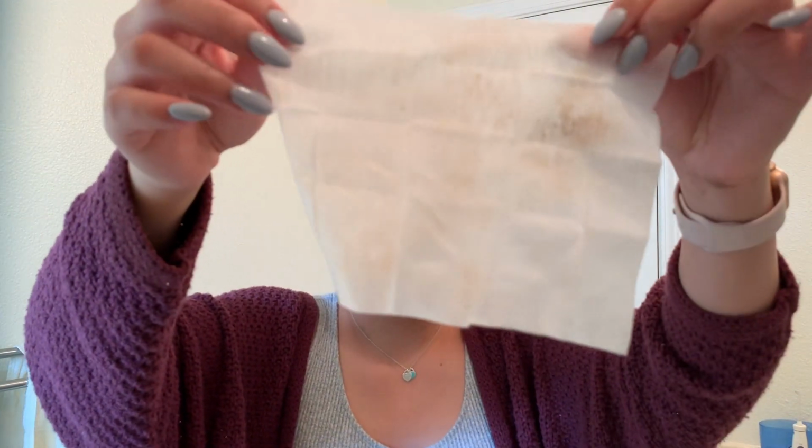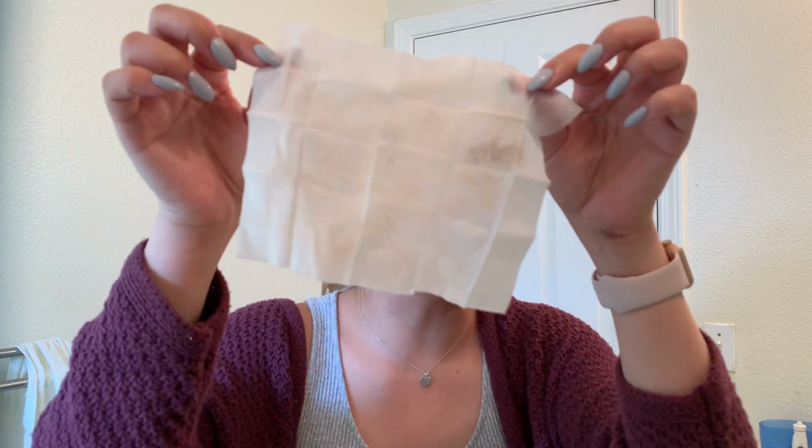I really like this. It reminds me of a baby wipe. I'm going to try one more wipe to see if there's still any makeup on. I'm 100% sure that there is. There's not that much left. Okay, maybe a little bit. When I use the Neutrogena ones, it has so much left over too. So I'm going to go get my makeup remover for my eyes, and then I'll be back and try out the face wash.